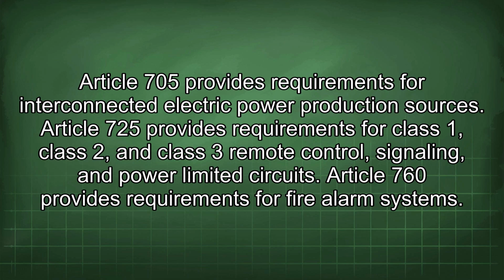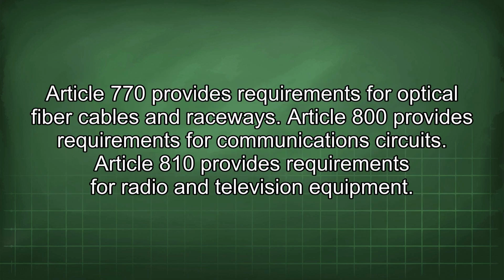Article 725 provides requirements for Class 1, Class 2, and Class 3 remote control signaling and power limited circuits. Article 760 provides requirements for fire alarm systems. Article 770 provides requirements for optical fiber cables and raceways. Article 800 provides requirements for communications circuits.